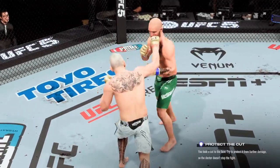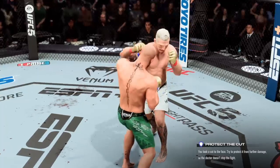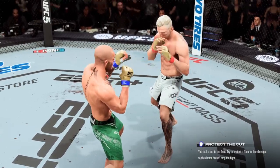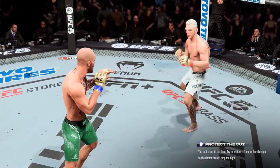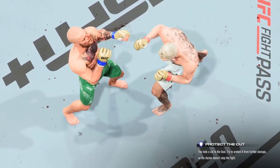All right, well, I'm no doctor. I'm not going to diagnose a broken nose, but a huge cut on the bridge, and his opponent continues to attack it. Continues to attack it as he should. He did the damage. He was the one that landed the shot that opened up that cut. Now he's got to make his opponent pay for it. He was a bit lax.